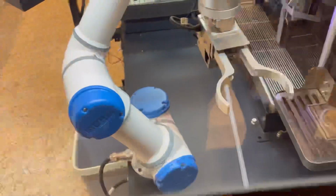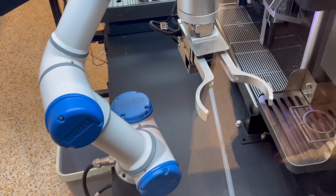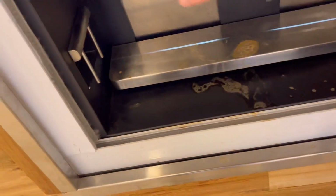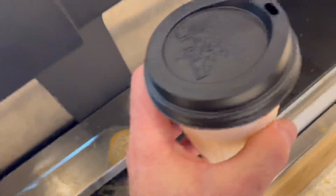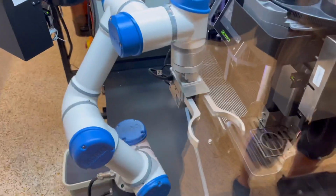Fun one. Did it spill it? Oh my god, there's no lid. I was waiting to see if it shot a lid out here. Okay, good job. Get a lid. Hey, get a lid. It hasn't come down yet. Hey, thank you so very much. Yep, the lid fit good. Okay, let's see. Appreciate it.